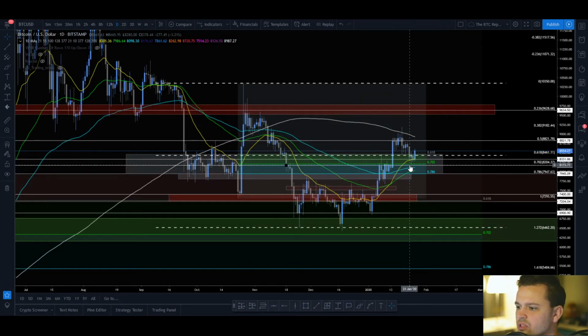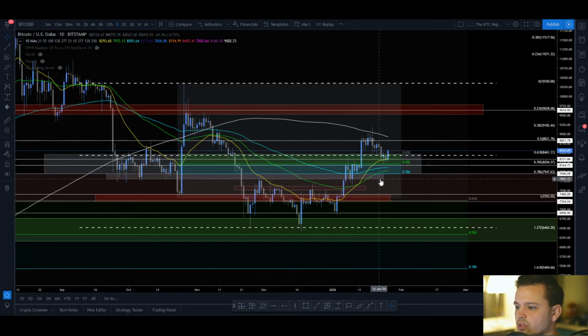We had a bounce in the midpoint of the RLC, and we now are trading above the high of the RLC, confluent with the EQ of this support right here. And we are trading above the 21 EMA, the green 55 EMA, and the blue 99 EMA.